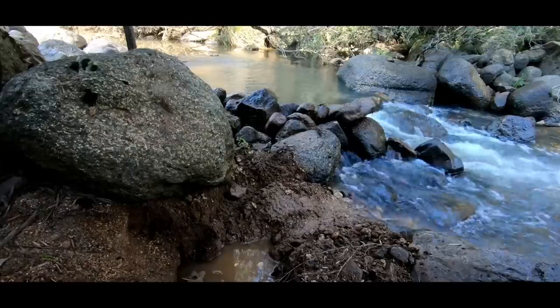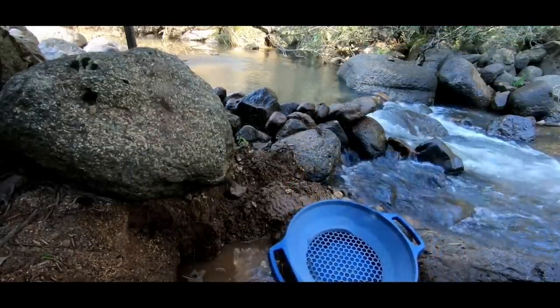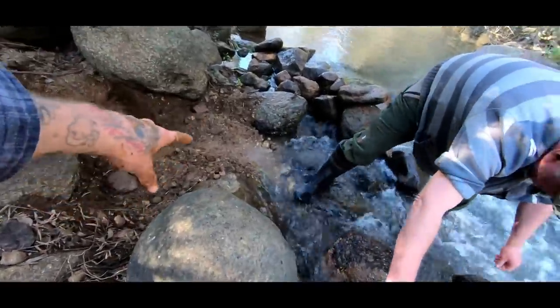We have moved a whole heap of rocks in there, including one nice big one. Not the biggest one that we intend to move today, but nonetheless, a good-sized little rock. Now what we're going to do is take the test pan.